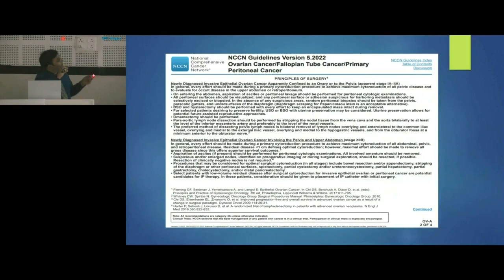You have to do the peritoneal sampling, peritoneal cytology. The important point here is, paraaortic lymph node dissection should be performed by stripping the nodal tissue from the inferior vena cava and aorta bilaterally to the level of inferior mesenteric artery and preferably to the level of renal vessels. So why is this important? If the patient is having stage 3 or 4 disease, I will show you the trial. You don't need to dissect the lymph nodes if radiologically the lymph nodes are not there. If clinically you feel lymph nodes are not there, there is no need to dissect the lymph nodes in stage 3 and 4.